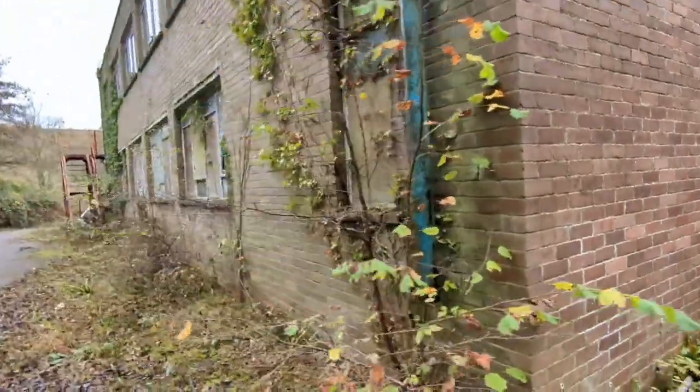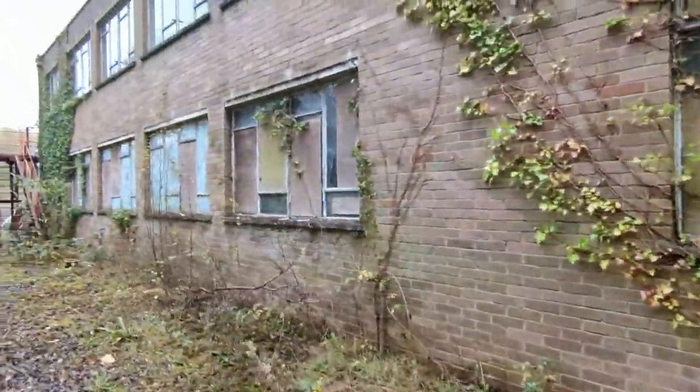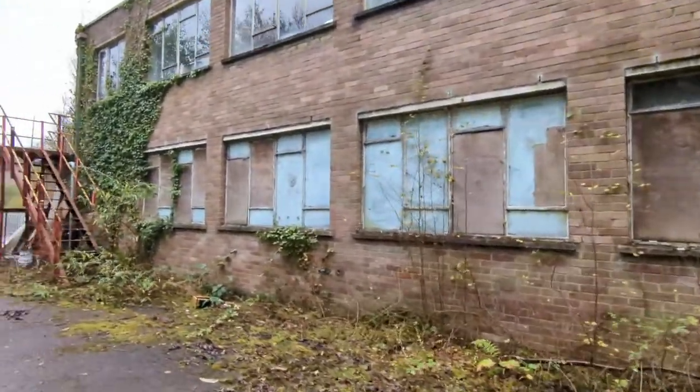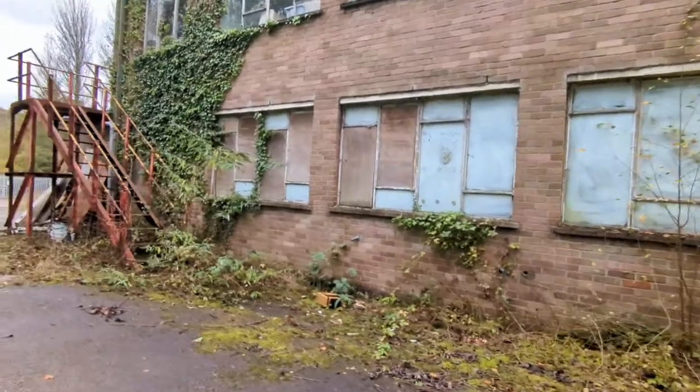I mean, the building is, you know, holes, smashed windows, and yet there's that one light in there and the van.